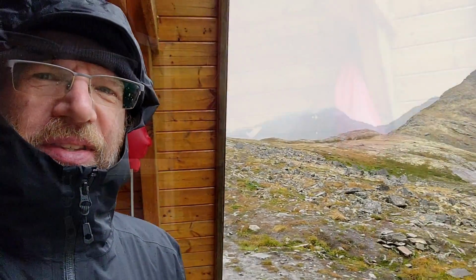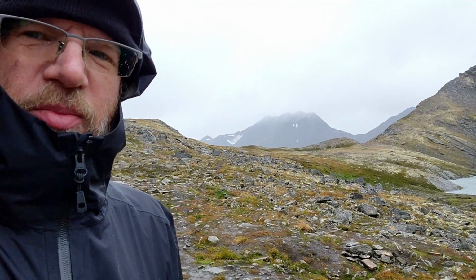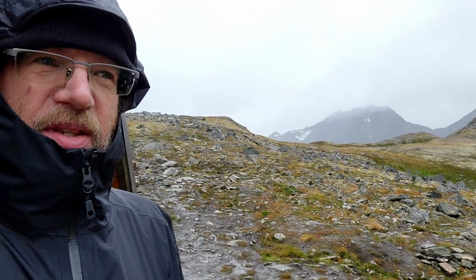We decided to take a backpacking trip up to the Crow Pass cabin, and we knew that it was going to be some fairly poor weather on Thursday. Thought it was actually going to be worse than this, but so far, lots and lots of wind and some rain. The area is beautiful though.